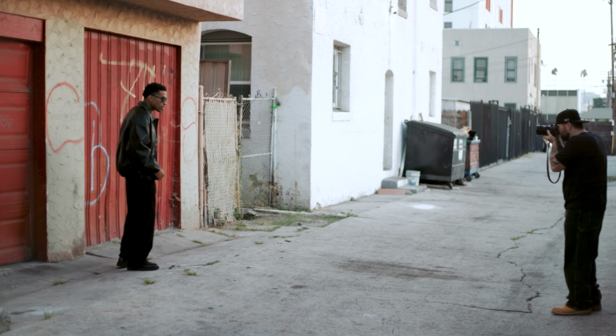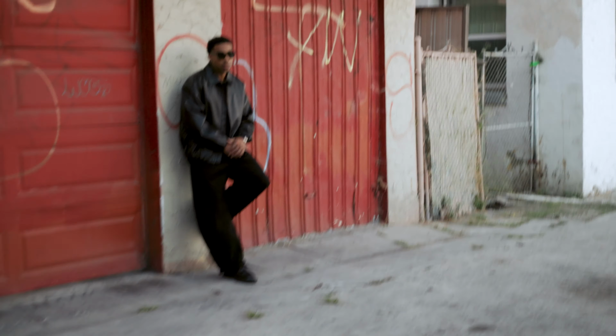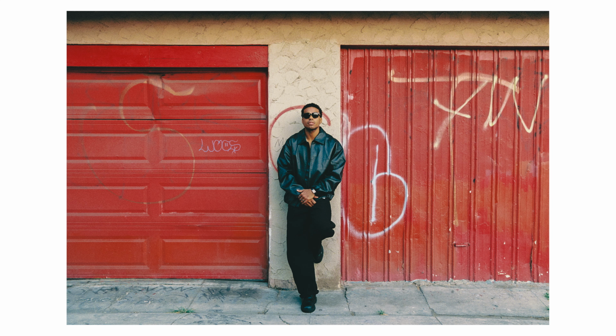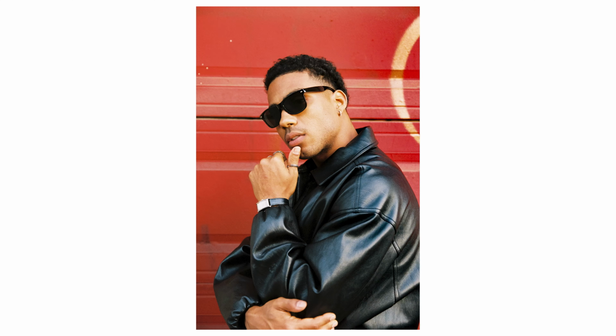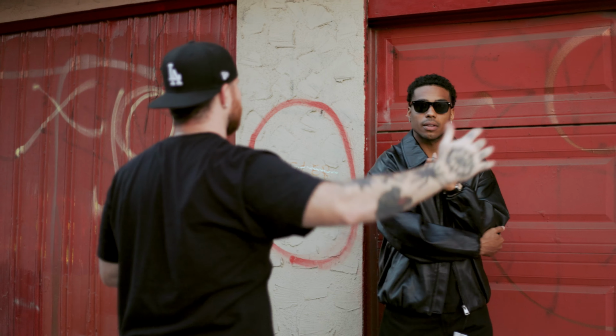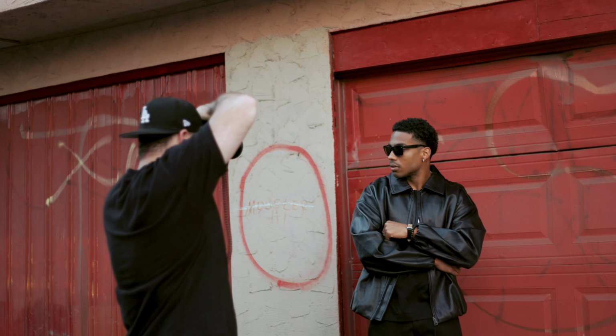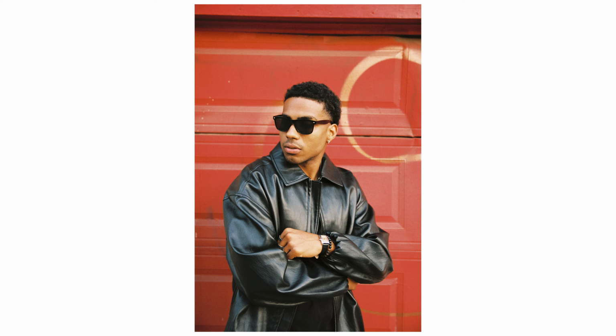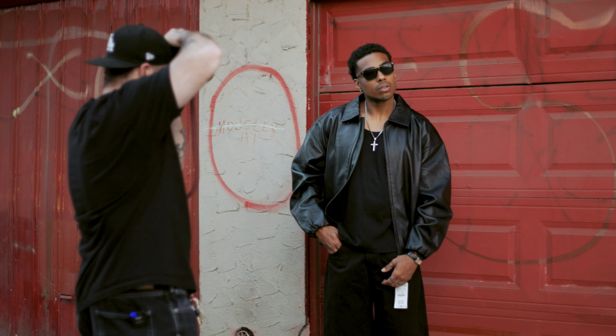Let's go horizontal. I think for this one, look right into the lens. 3, 2, 1. Okay, let's have you on the red now. 3, 2, 1. And then turn this way, just because the light's coming in, you can turn your whole body. Yep, no worries. Coming in that way. And here we go. 3, 2, 1. And then looking off over that way. Yeah, even like that, that's fire.